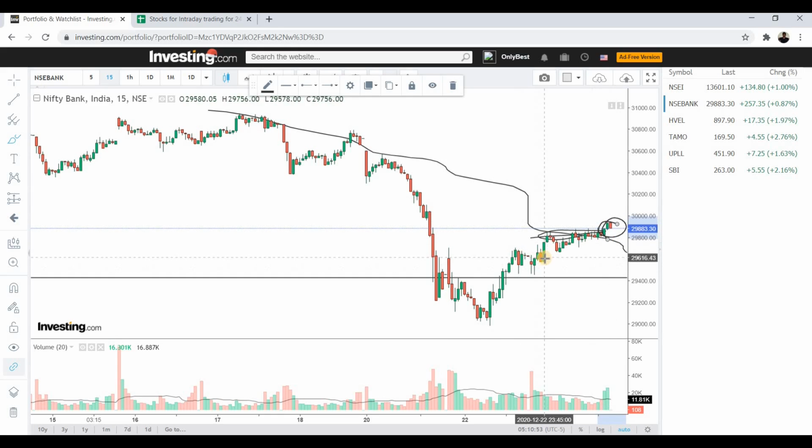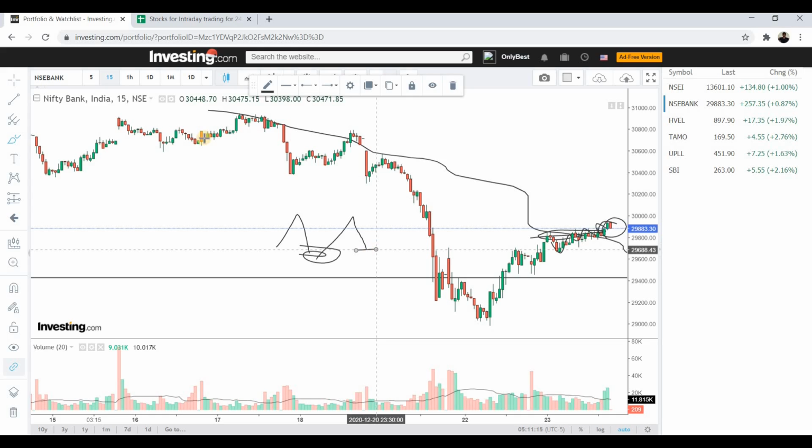The reason for that is in today's session, you saw a case of higher highs and higher lows, which means that at every single low or every single down move, there were buyers who wanted to buy at that level, and that low level became higher and higher with every passing minute.